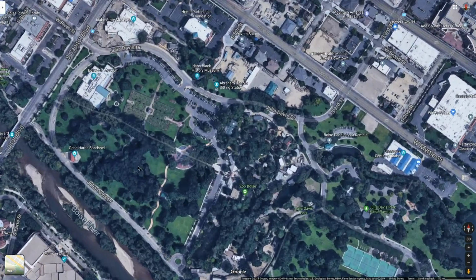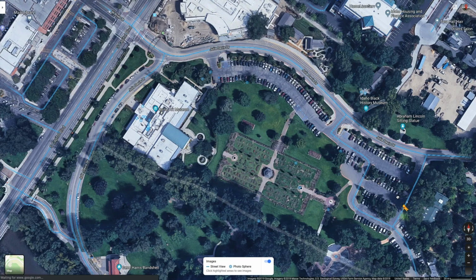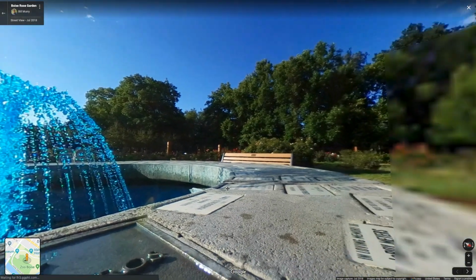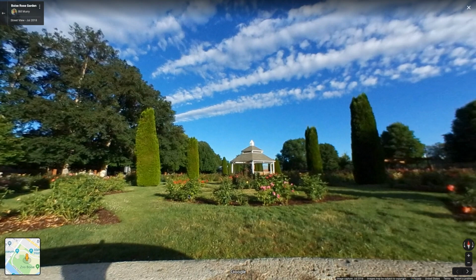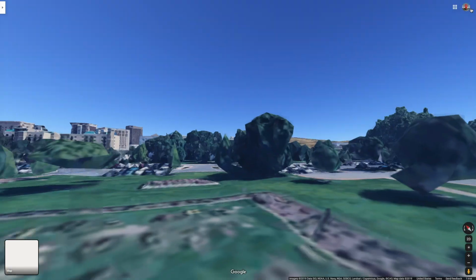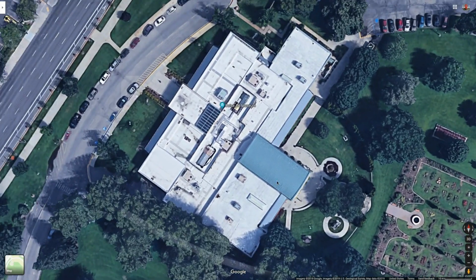Another park over on this side of town. Here's the art museum. Well, it's the type of place I might visit. Let's drop back in here. Looks like there's some sort of gardens, maybe. Kind of weirdly blue, but looks very pleasant. Yeah, it looks like there's a rose garden back here. You can kind of see that from above.